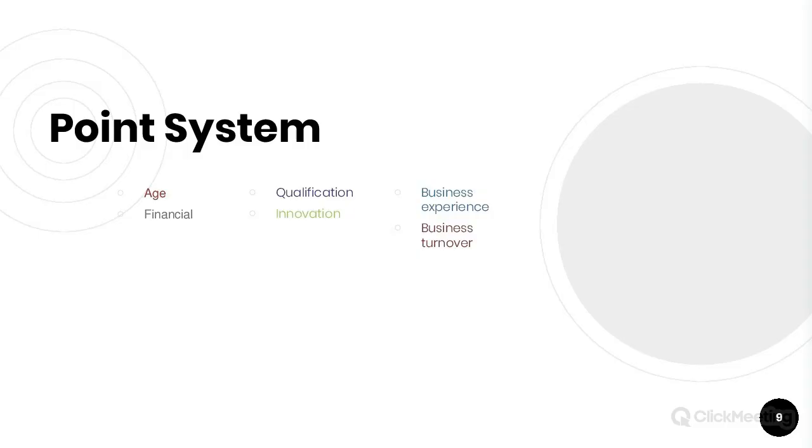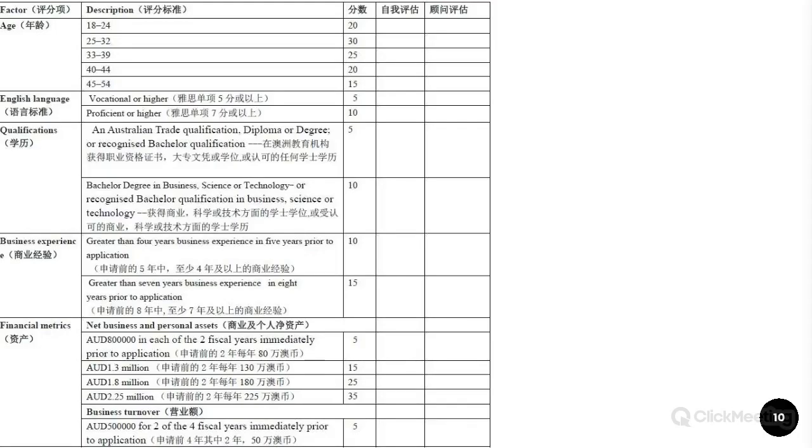The point system, of course, is different to skill migration. They award different points to different criteria. The point system includes age, financial, qualification, whether the client has innovation, how long they have been in business, and the business turnover. Okay, let me go through this one. I'm sorry about this one, it includes Chinese as well. So age: you can see if a client is between 33 and 39, they are awarded 25 points.